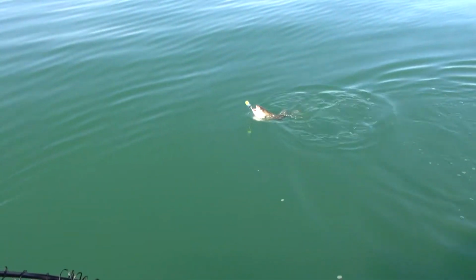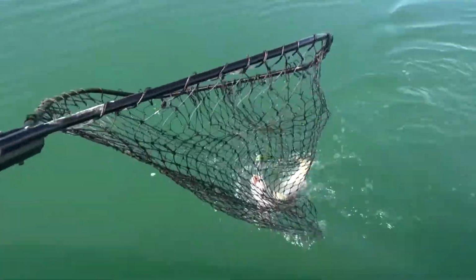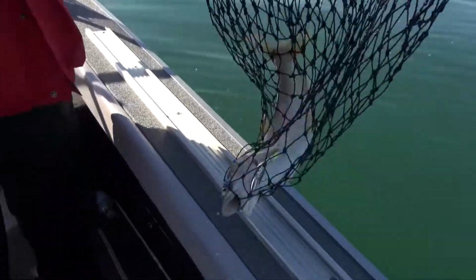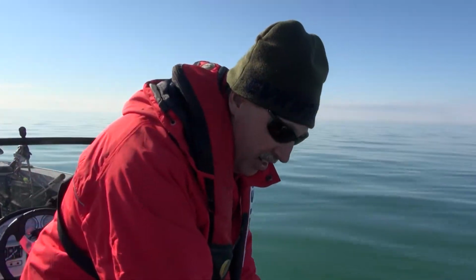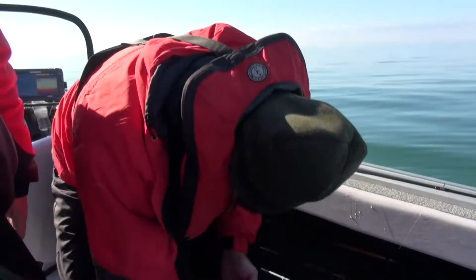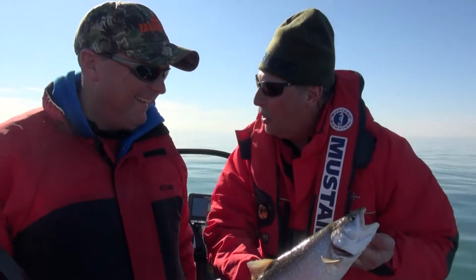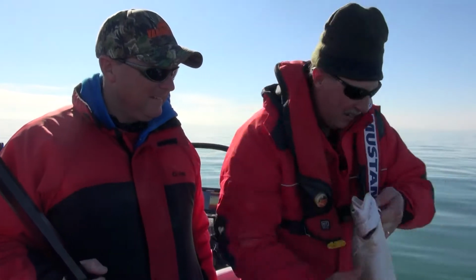Well, someone has to get the cute one, right? Yeah, it's like sisters. Had to work hard for this one. We're going to get her unhooked and right back quick, because that fish keeps growing. Smallest trout of the day, my only trout of the day, and I'm proud of it. So, hey, back she goes.